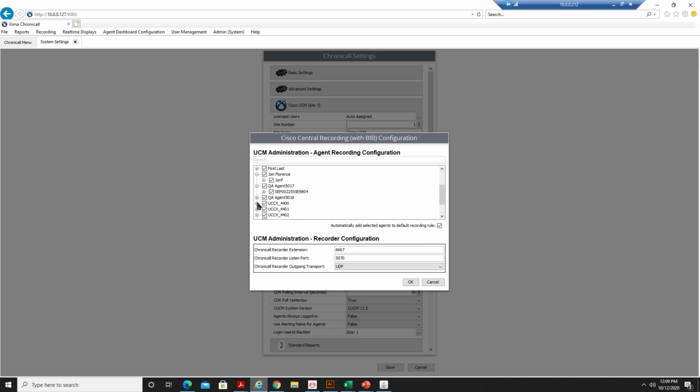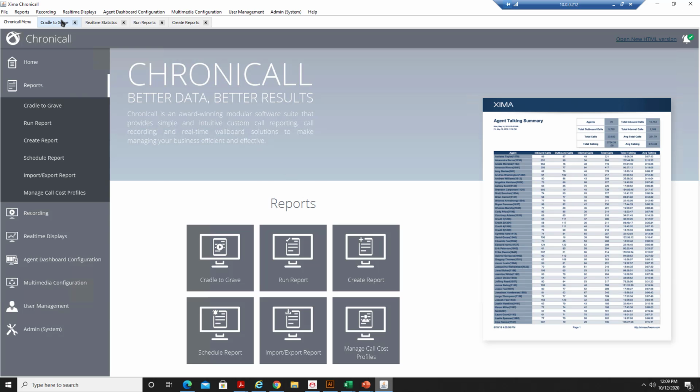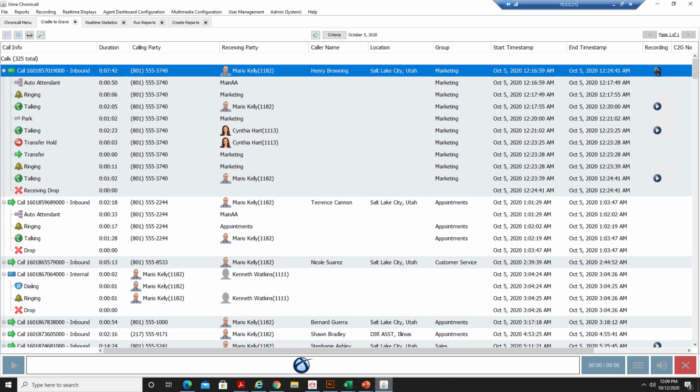You can record specific lines on those users' phones. Maybe you want to just record the agent's calls but not their direct line. Or just simply select all the lines on a per user basis. And that is all you need to do. Then when you want to access the recordings, you're going to do that in Cradle to Grave or Call Detail View. Find your recordings, simply press the play button.